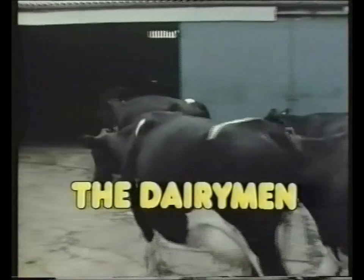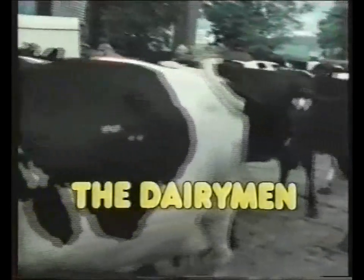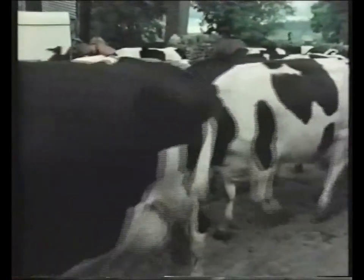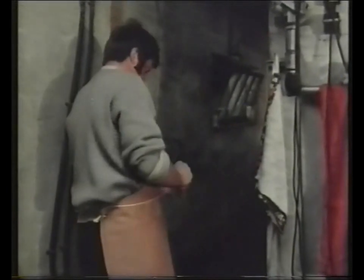Twice a day, every day of the year, in the morning and in the evening, cows have to be milked. The journey that ends with milk bottles on our doorsteps starts here, in the milking parlour. Before he's ready to milk his cows, the farmer has to make sure all his equipment is spotlessly clean. Milk is food, and it must be collected properly.